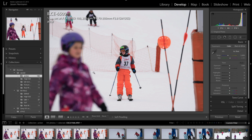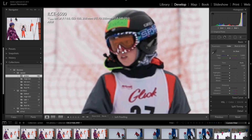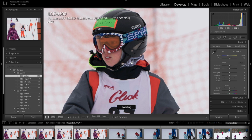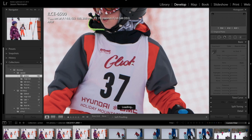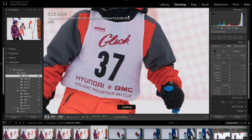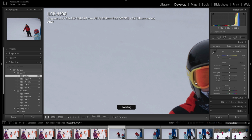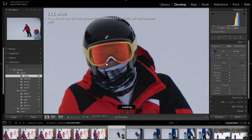So I just wanted to move on to the action shots, show you how the autofocus performance is on this camera and lens combination in particular. So we were at the slopes here, and this kid's coming towards me. So let me just zoom in so you can see the sharpness. And you can see it's very good. Hit rate was excellent in this particular case. The hit rate was not as good in some of the other shots that I took. Let's see, this one here is also very good.